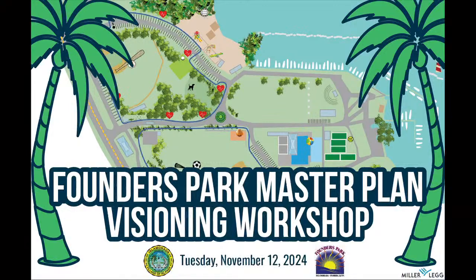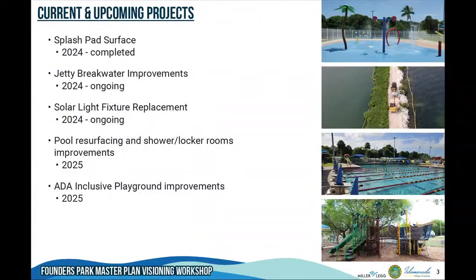At this time, I'd like to mention just a few projects that are already in the works, and these are improvement projects. No new development, just projects to enhance the amenities that we have right now. We currently completed our splash pad surface renovation. That was completed this summer. It's beautiful. All the families are enjoying it. Right now, we're in the process of completing our jetty breakwater improvement project. That's basically the path from the beginning of the entrance all the way to the lighthouse, newly paved with rocks on the side of it, and reinforcing the structure for the marina. So that's in the works as well.